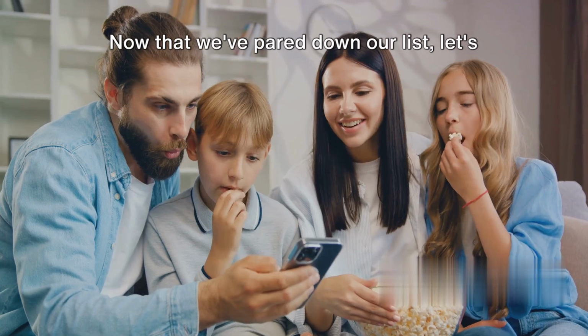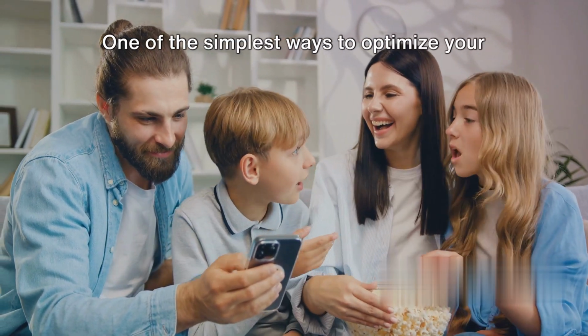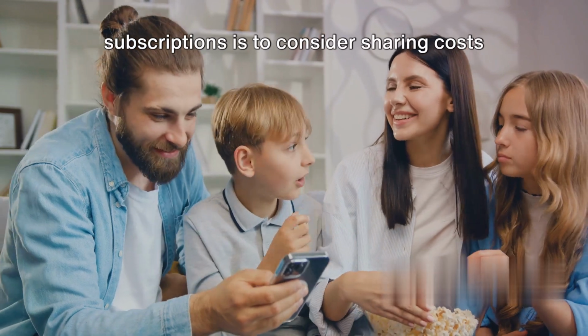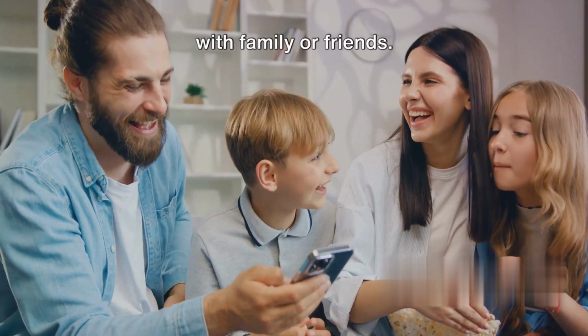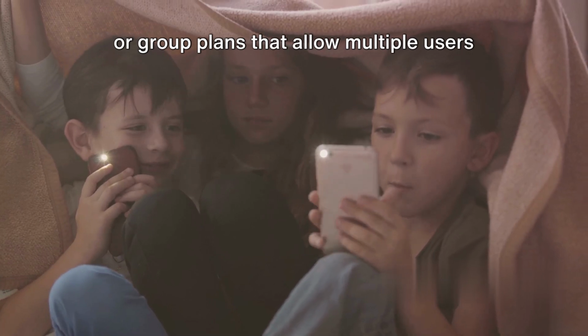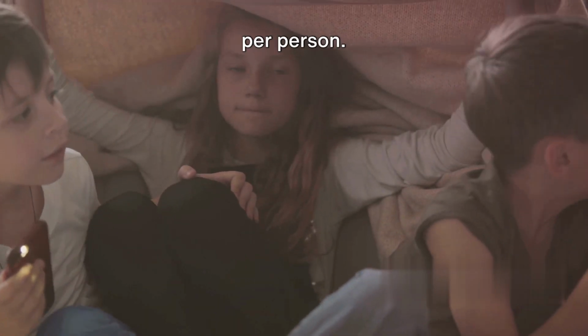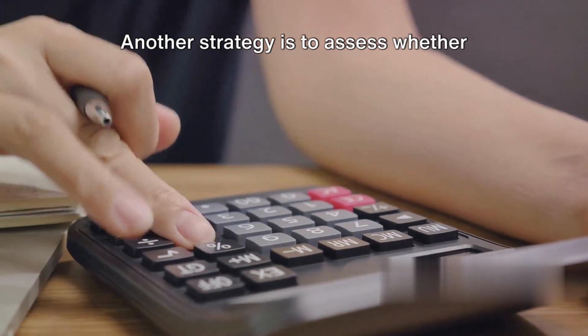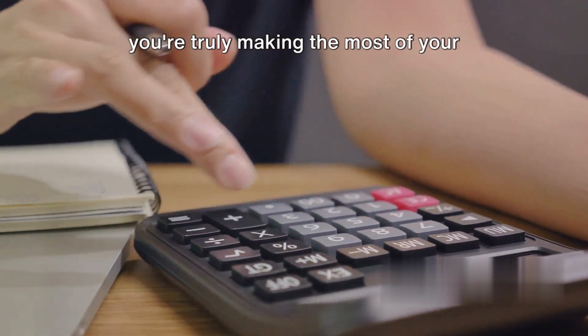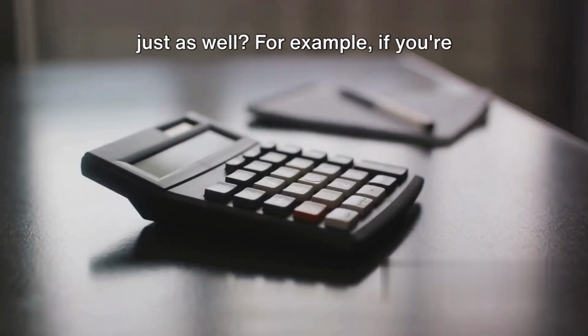Now that we've pared down our list, let's make the most of what we've chosen to keep. One of the simplest ways to optimize your subscriptions is to consider sharing costs with family or friends. Many subscription services offer family or group plans that allow multiple users to access the service at a reduced cost per person. Another strategy is to assess whether you're truly making the most of your current plan. Could a cheaper plan serve your needs just as well?